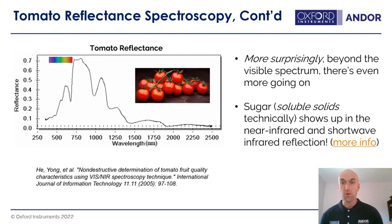I just told you that it goes roughly from 400 to 700, plus or minus, but that's close enough in my opinion. You can see the reflectance spectra of a tomato, and I've inset some tomatoes in case you don't remember what they look like. We're seeing more or less the same features here, but beyond the visible, there's far, far more going on.